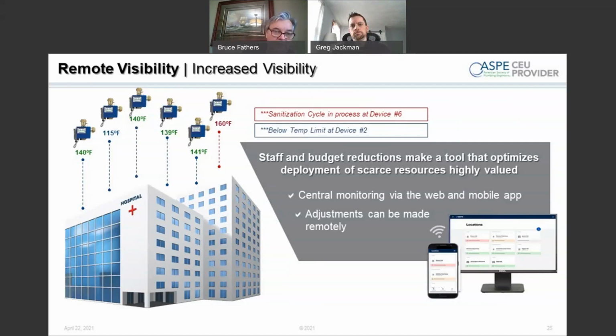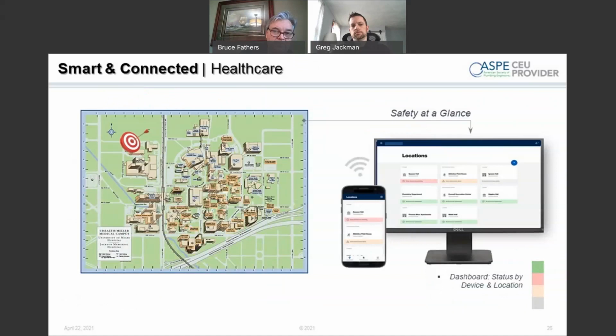And this is, I think, the University of Miami medical campus, but you can see, okay, I've got a problem. There's the target. We're going to get on that right away, right? Where everything else looks like it's in pretty good shape.